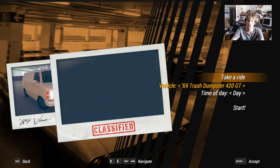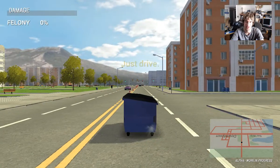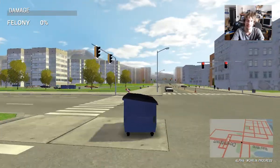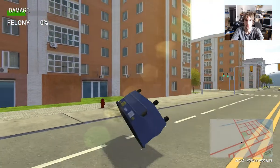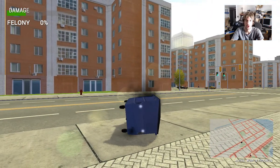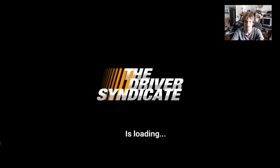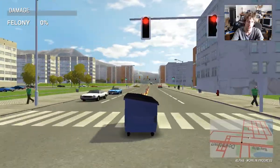Classified. Trash dumpster. There it is right there. And it says classified. It's a 1969 trash dumpster 420 GT. Have they updated the trash dumpster though? Nope. But yeah. I got the trash dumpster again. I thought they got rid of it. Yay! But here we go. Oh boy. Okay, my tail lights were flickering crazy. But okay. Yay, I got the trash dumpster again. I'm so happy.